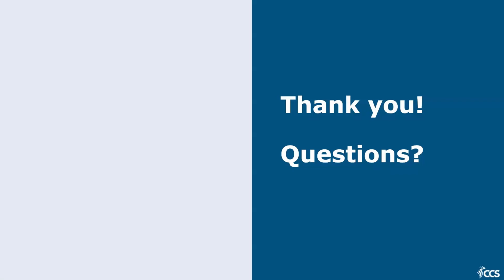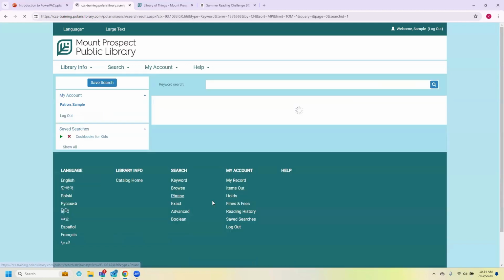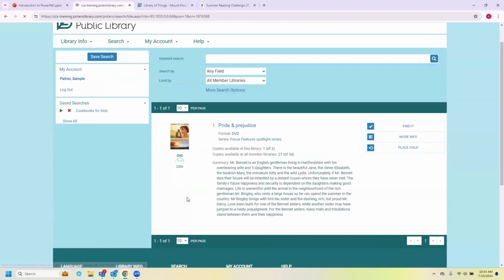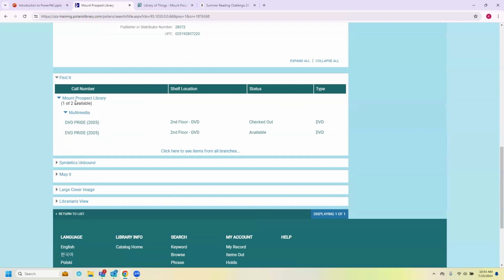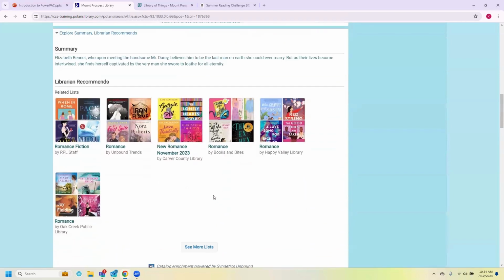This is from Elizabeth. That might depend on how the library set up that particular feature. So I think if we look at the PowerPAC, was that one of the dashboard or web parts on the homepage? I believe that was... Oh, we're talking about results, this page. Librarian recommends. Oh, yeah, that comes from Novelist.